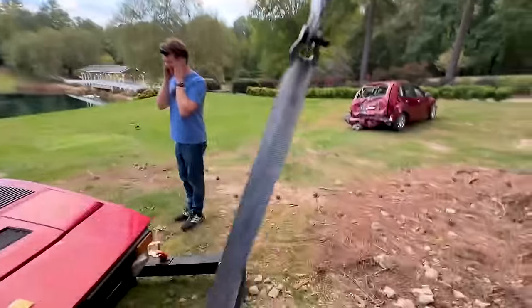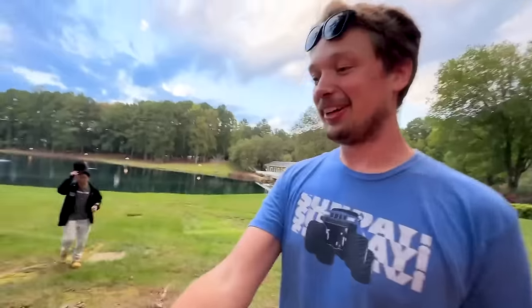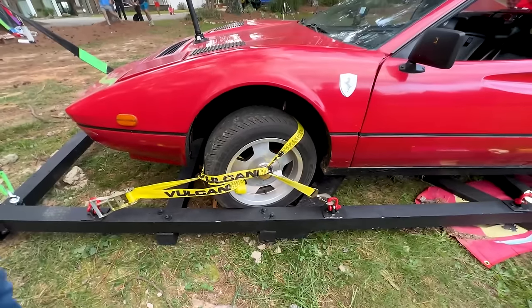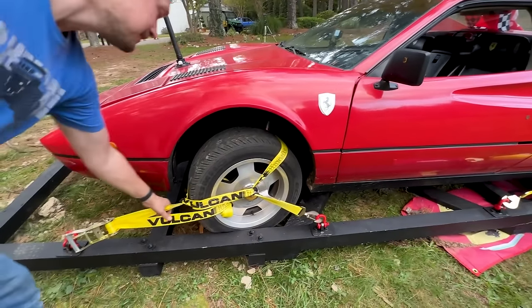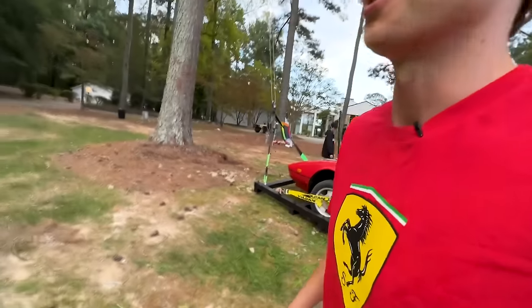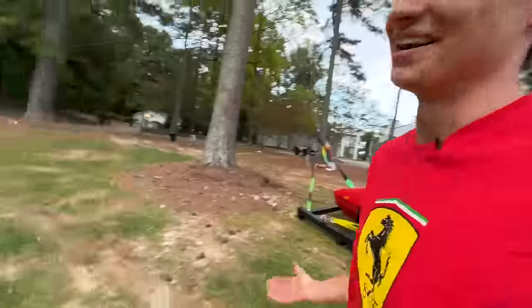Oh my gosh, this wheel. The car rolled back. Look how far back it went. What was even holding that? I guess the strap. This feels tight. Oh my God. Well, this whole project couldn't have gone worse. But we got it done.